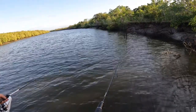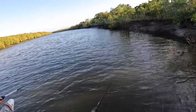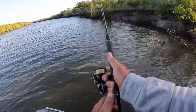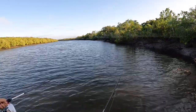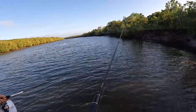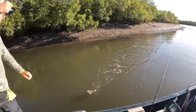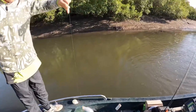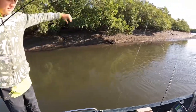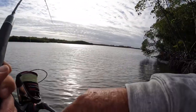I'm using fluoro as well. Fluoro, yeah. That was first cast with this fluoro lure we just put on, and got hit, but it wasn't a big hit like a barra hit or anything solid. I saw all the little jelly prawns there, and they moved in a line, and I was like, if I cast it. I don't know, feels like a GT, but.